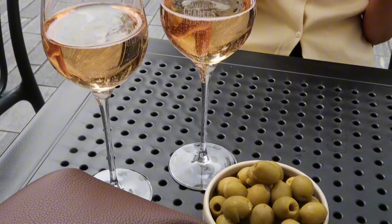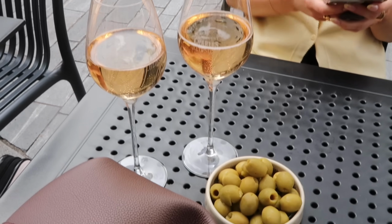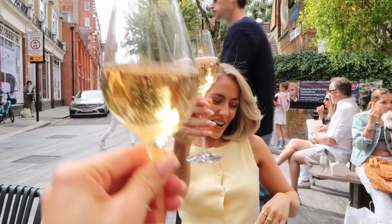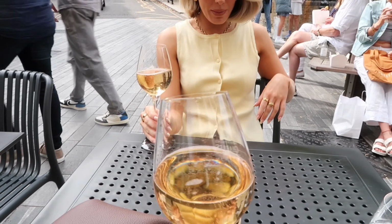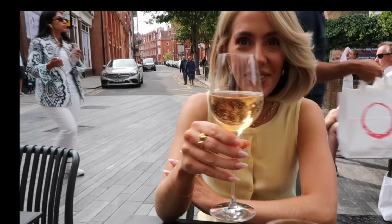And we have the best post Friday photo shoot, snacks and hydration. Oh, gorgeous. And hydration. Happy Friday, honey. Chin chin. Oh my god. That might be one of the best things I've ever drank. I think my taste buds have changed. Oh, you just keep cheersing. Just cheers again. Happy Friday.